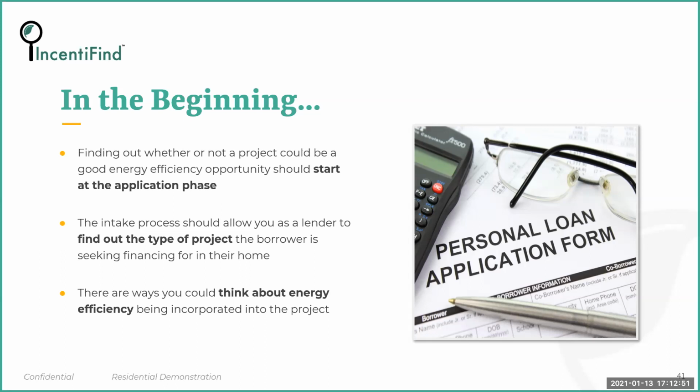That intake process should allow you, as a lender, to find out the type of project the borrower is seeking financing for in their home, so that you'll know exactly what they're coming to you for. And there are always ways you could think about energy efficiency, or in this case water efficiency, being incorporated into the project.